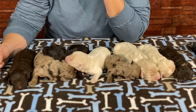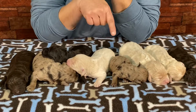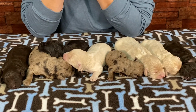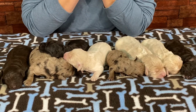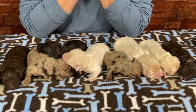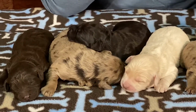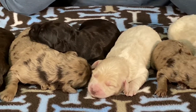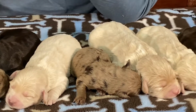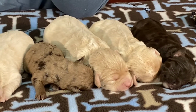Autumn's babies are doing great. They're growing by leaps and bounds, including the little one. We've been watching her closely, making sure these great big bruisers don't knock her out and she doesn't get to eat, but they're doing really good. Nothing new right now except they're bigger. We're going to do weights for you so you know how much they're growing since last week's.